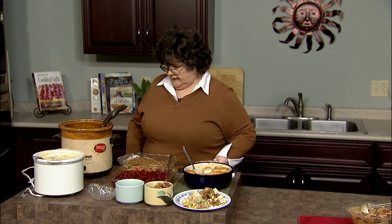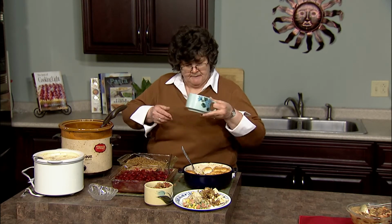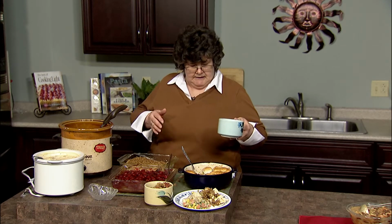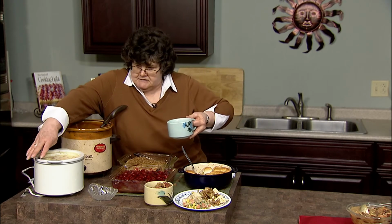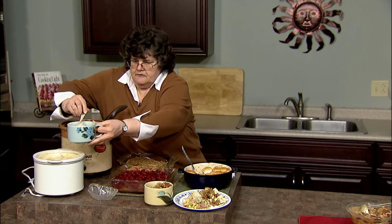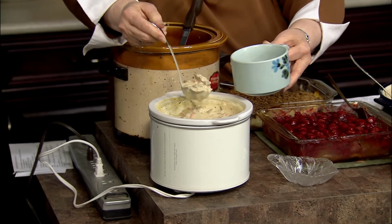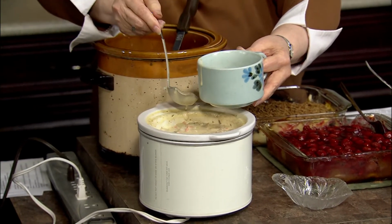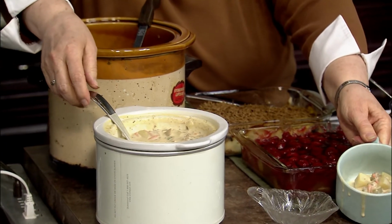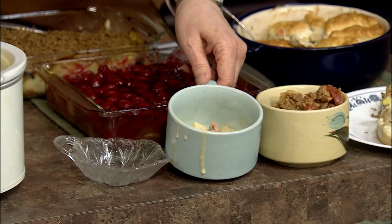Now, another one that I have is down here in the front, and this is cheeseburger soup. It's ground beef, onions, carrots, celery, potatoes, all kinds of good stuff like that. And you just cook that in the crock pot or in a soup kettle on the stove. And you've got a really nice thick soup that you can serve when the days get cold again.